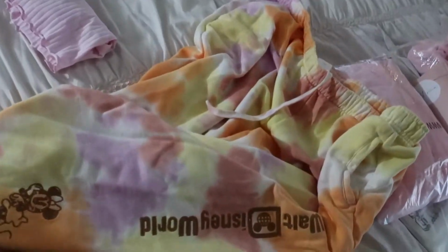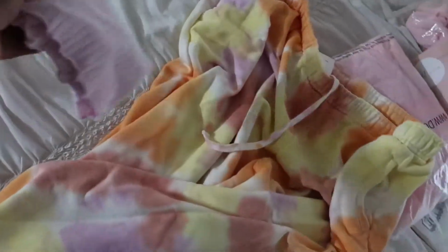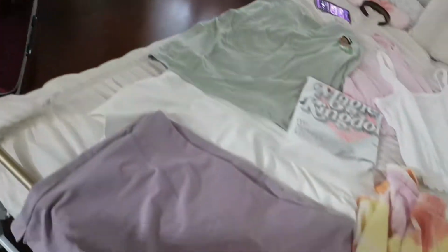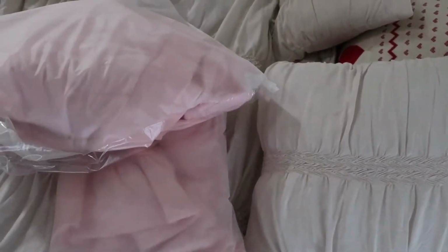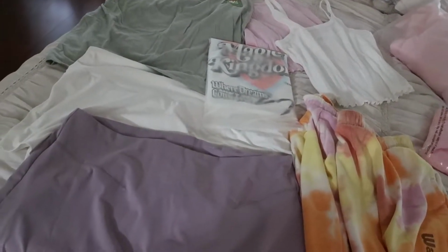These are my Minnie Mouse Disney sweatpants. Me and Ariana have matching pairs, and I'm gonna bring that to wear with this tank top. So this is my comfy clothes section. I'm gonna put all these in my comfy and pajama section of the suitcase. I have my purple skort, my white skort right here, and then my Tiana shirt, a Magic Kingdom shirt, and oh, me and Ariana have these matching too. My Disney World sweatpants, and then I have two tank tops up there, and I have my cute comfy Disney princess set. So I'm gonna pack these first, and then I'm gonna get to my park outfit and princess dresses.